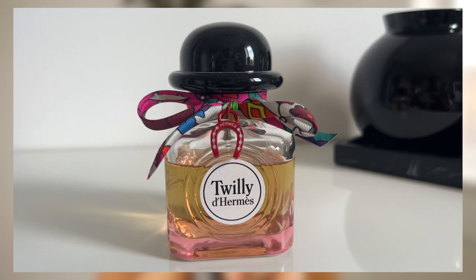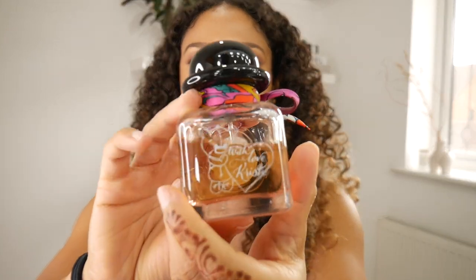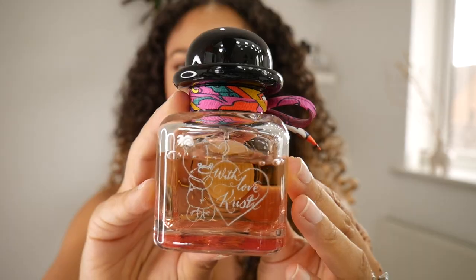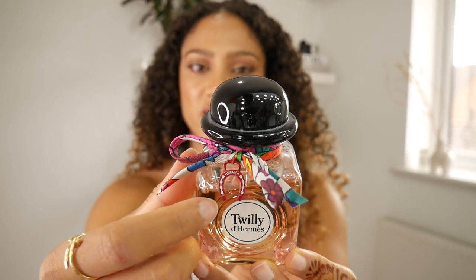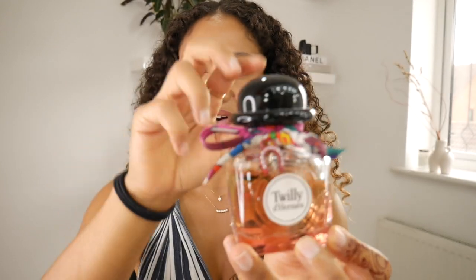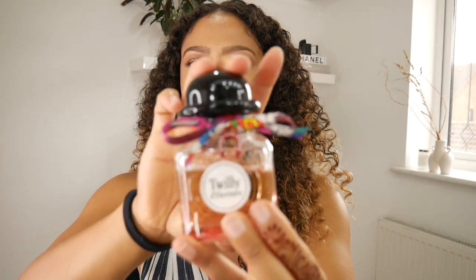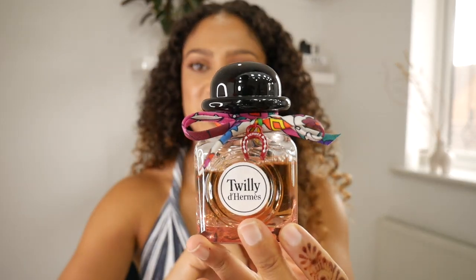It has a very, very pretty bottle, as you guys can see, and this one was actually engraved with that cute little teddy bear. This little charm is meant to be taken off. I don't know where you're meant to put it, but it is a little charm, and the little bow right over here, and the lid is not magnetic. It's a click kind of lid, and it looks like a hat. So yeah, super, super cute little bottle.